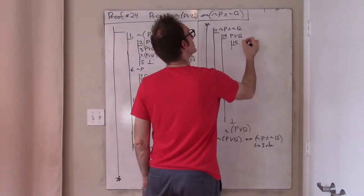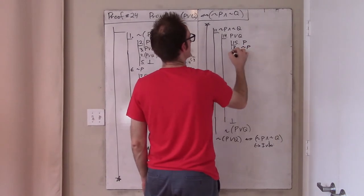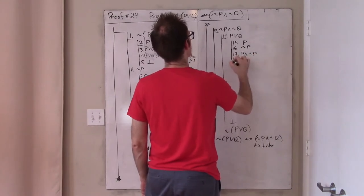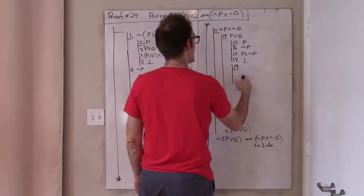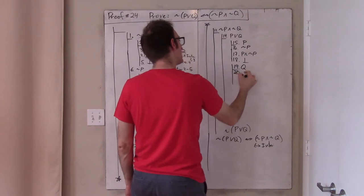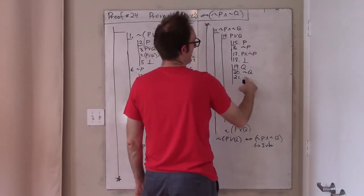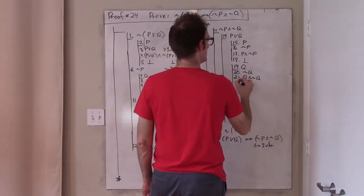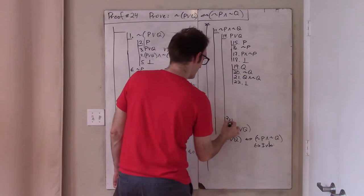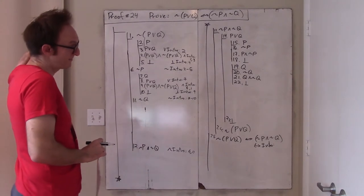Line 14 says either P or Q is true, so suppose P. Well, no, because from line 13 I get not P, and that's a P and not P situation, and that is a bottom. And then on the other hand, it's possible that Q is true, but that's also problematic because from line 13 I get not Q, and that's Q and not Q, and that's a bottom. And therefore, the conclusion of my proof by cases is bottom, and therefore I get the contradiction I want.